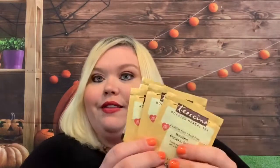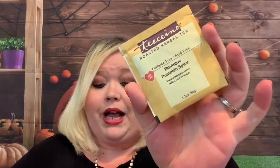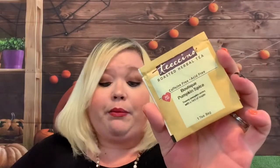This is Ticino. I don't know if I'm saying that correctly, but we have 4 of them. And this is a roasted herbal tea. This one is the caffeine free they were talking about. Pumpkin spice by, it's either Ticino or Ticino. 1 bag per 8 ounces of water. It's 212 degrees for 3 to 5 minutes.